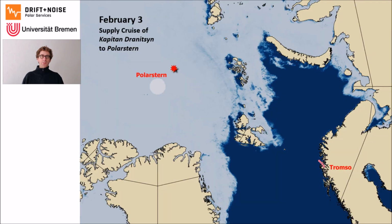A good example is the cruise of Kapitan Dranitsyn to Polarstern this February. Polarstern drifted as part of the MOSAiC experiment as a laboratory 1 year in the transpolar drift and needed resupplies and crew exchange every 3 months. And the most challenging cruise was the one of Kapitan Dranitsyn in February, so under winter conditions into the Central Arctic. And this is a voyage which taught us a lot of parameters we need to consider to optimize the route even of an icebreaker who does not want to avoid ice, but who really wants to have the best route through the ice.